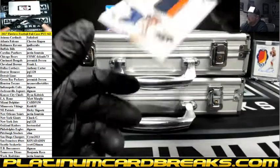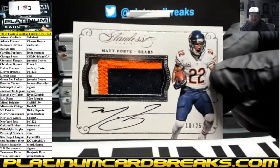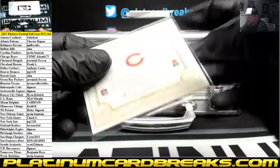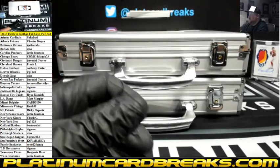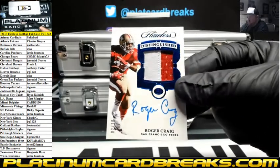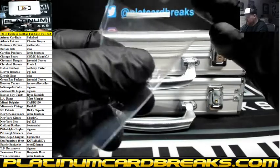From 2015 to 25, patch auto, game used, Matt Forte. 2015 flawless right there. Distinguished patch auto, 2 of 10, Roger Craig for the 49ers. Awesome.